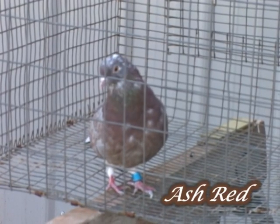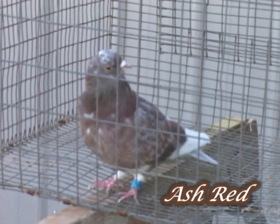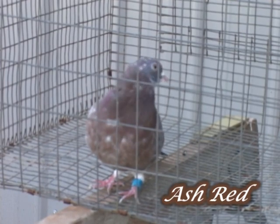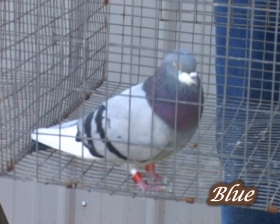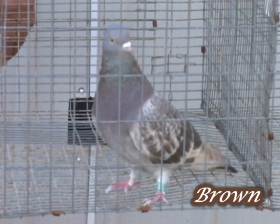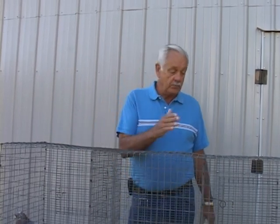The first bird here is an ash red. Now, I apologize for them being in the moat, but that's just nature, and it is what it is. But this is an ash red, which is on the highest order of dominance. This is a blue, and this is brown. Now, you have these three colors, nothing else. What makes these other colors that we visually see is modifiers, but you need to understand that there's only three, ash red, blue, and brown.